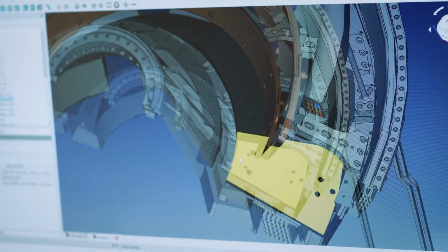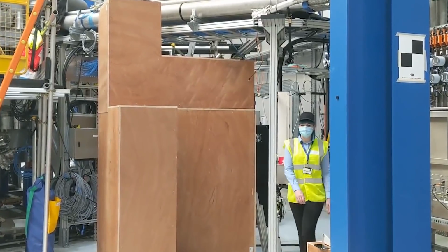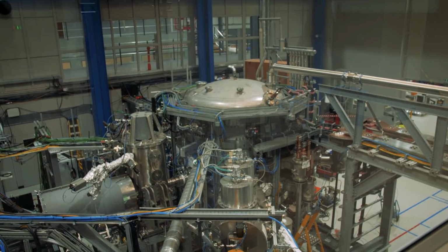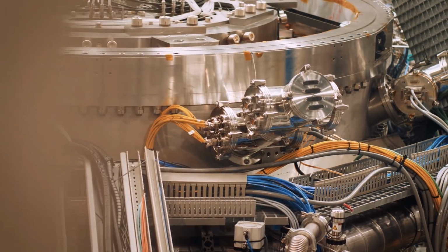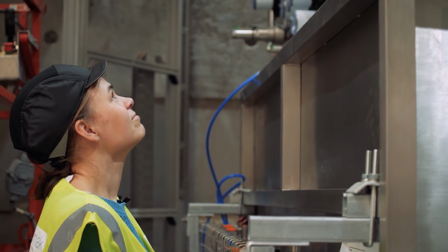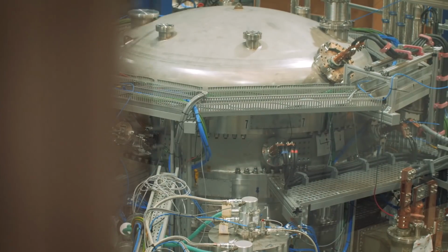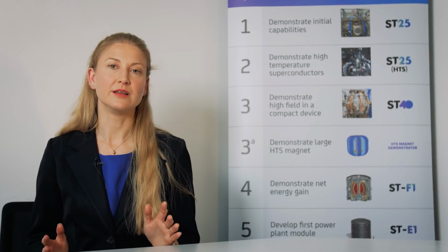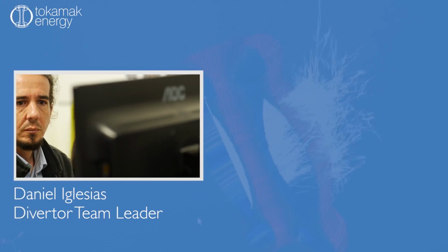In 2019, the Divertor team was designing a diverter for a future major upgrade of ST40. But then, in 2020, it was decided to fast-track a diverter into the current ST40 without a major upgrade, in order to improve performance for the 100 million degree milestone. It was always going to be a huge challenge, but then coronavirus struck as well. We talked to Daniel Iglesias, the Divertor team leader, and Rob Bamber, the realization engineer on this project, to find out more.